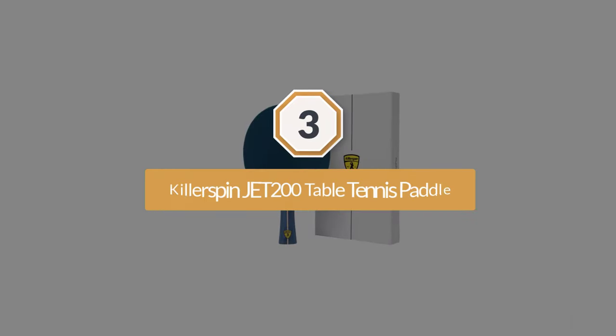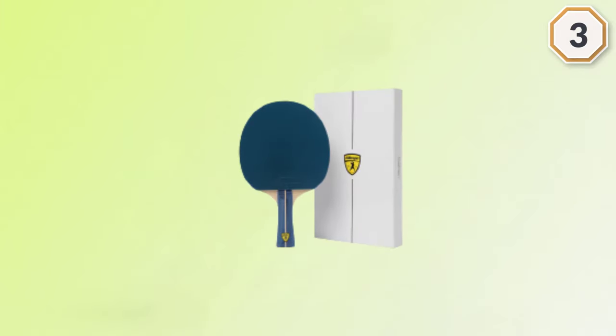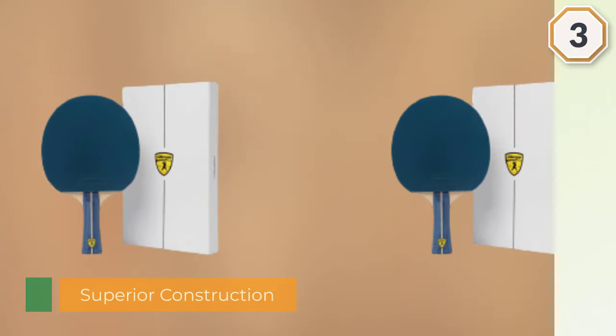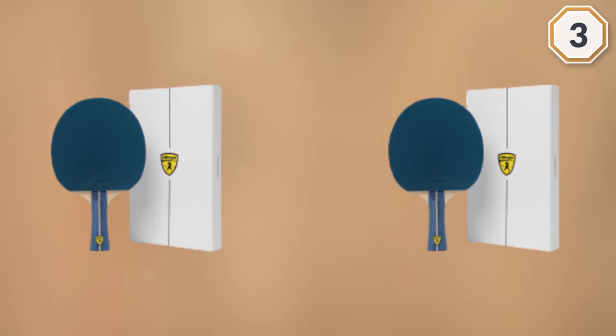Number 3. Killer Spin Jet 200 Table Tennis Paddle. Another great entry-level paddle is the Killer Spin Jet 200. Priced close to the STIGA Titan and Butterfly 401, this is another good choice for the player just beginning to get more serious about their play.